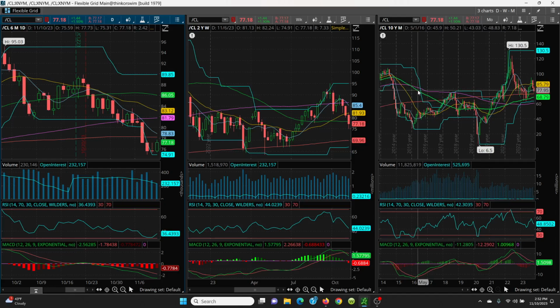50 SMA here on your monthly chart, 68.79. That will be the target. And that's all lost here. Then we come right down here to your price channel at basically 63.64.